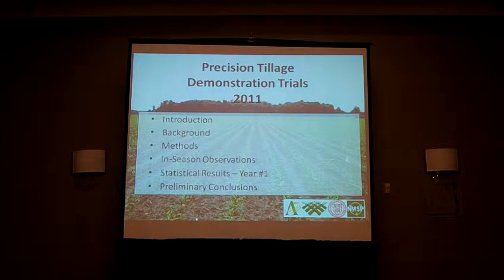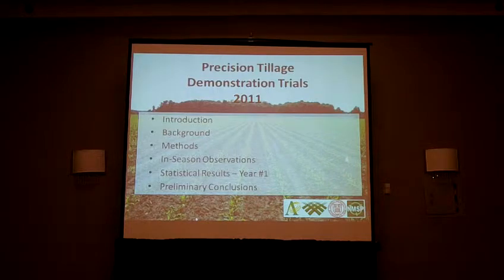First we're going to do a little introduction to the project itself and also a little overview of the components of some of the systems, just so that we're all on the same page when we start talking about the demonstration project that we did and the plots that we laid out. Then we're going to get into the background and the methods that we used. This project had a couple of field days, so we'll look at some of the stuff that we saw this summer, year one of the statistical results, and then some preliminary conclusions.